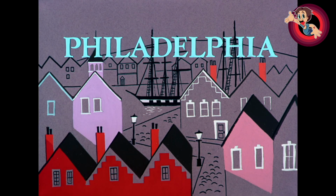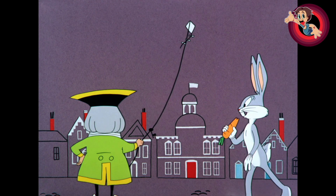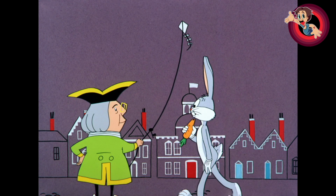As we move on to, I don't know if this is Bugs or his ancestor, but we just go with it, won't we? So we see that Bugs interacts with Benjamin Franklin on the day that Franklin discovers electricity. So he even calls him Benny, which is a nice touch. I like that. I'm trying to discover electricity.